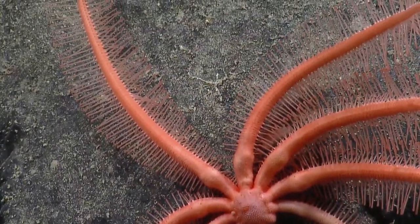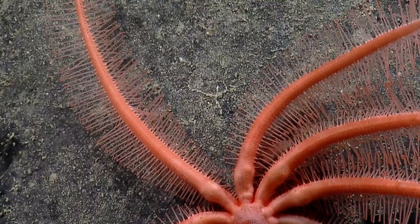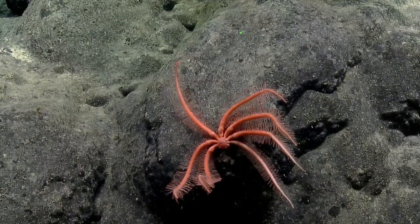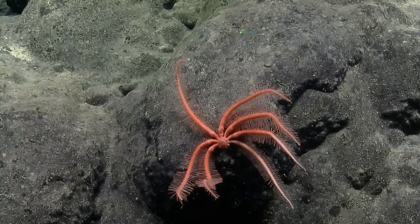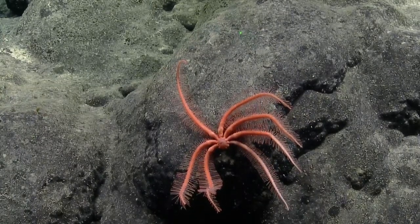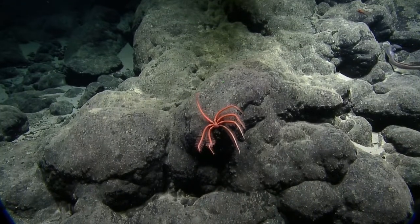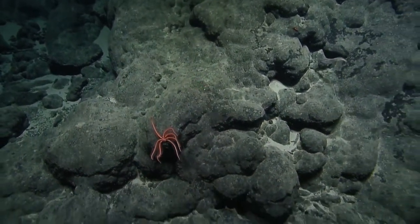I'm not sure. Maybe a fish? Isn't this fairly crunchy? It would be kind of crunchy. I don't know how nutritious it would be. But this is a Brisingid sea star, and so they feed by lifting their arms up into the water column. And when we were zoomed in, you could see little sticky balls on the ends of those spines. And so they use those spines as a way to capture prey.